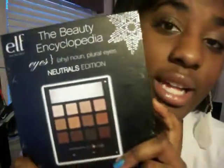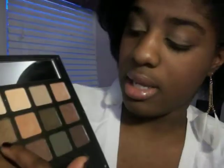Okay, for the eyes, I use the e.l.f. Encyclopedia in the neutral. I do have a review on these coming up. I use this color on the lid, the crease color, and the outer corner color right here. As you know, I always use a base. And I use my Revlon Cream Shadows in the color right here that I use all the time.